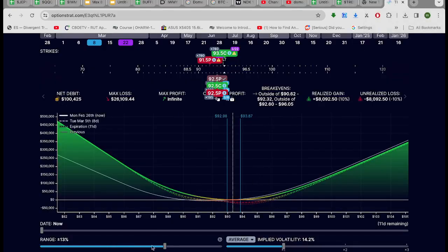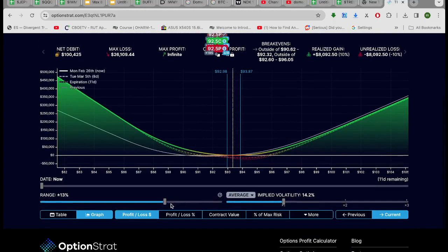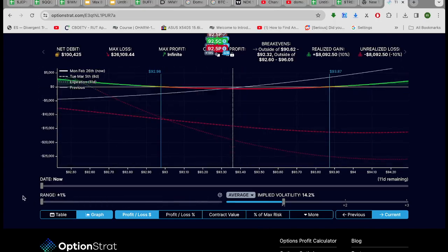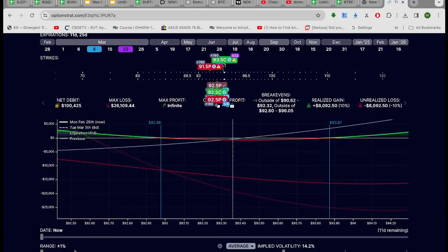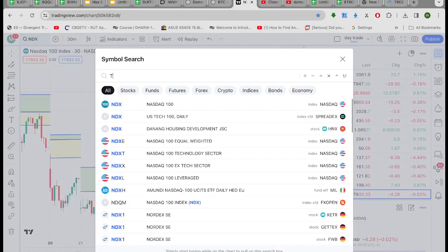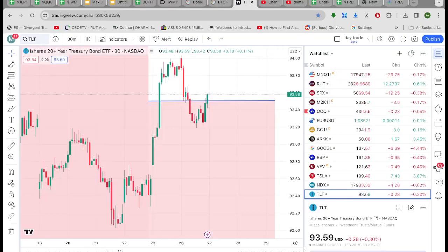Here's what it looks like in the options calculator right now. Remember, these guys are trading TLT. I'm trying to zoom in a little bit where we can see it. Where the price is at is 93.35. Let's look at the chart. TLT. All right, so TLT was out of the valley of death yesterday, but then today it kind of sunk back in it.